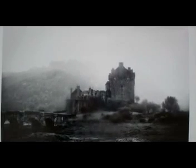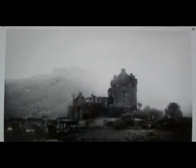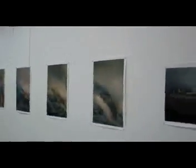And then moving back to Scotland, we have Eileen Doonan, I think is the name of this castle. It's on the Isle of Skye. This is a really archetypal image for me. I'm sure I had this castle in my head from when I was a child. Beautifully foggy, moody. Okay.